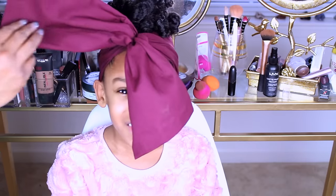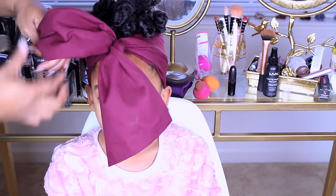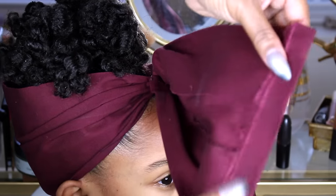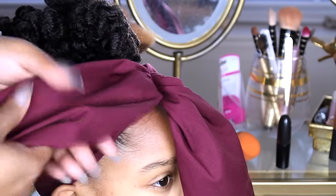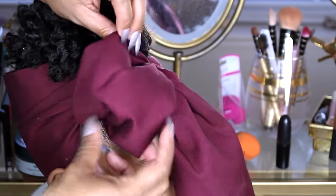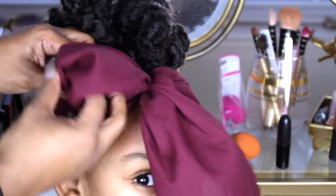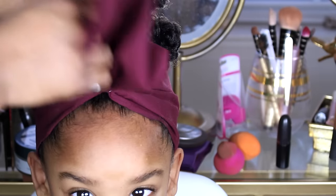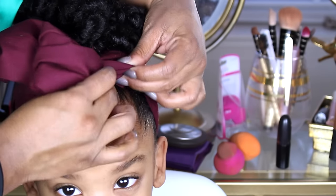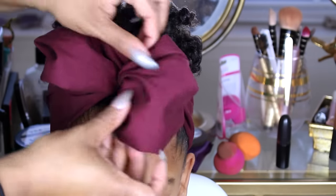Turn it going this way, so the messy part is on this side, and you're again going to bunch it up like so, and you're going to tuck this underneath her scarf. Again, this flap where the hem is, you're going to put it on this side, bunch it up, and tuck it either under here like so, and it's going to give you that cute bow look. Or you can even tuck it on the top. It doesn't matter. Just figure out how it looks better. You may have to do some twisting to get it on the right side. But again, you're going to bunch it up, tuck it underneath, and then just fix the bow part.